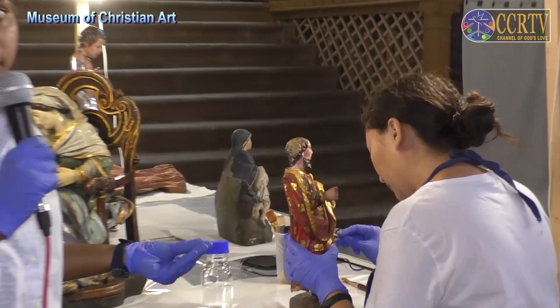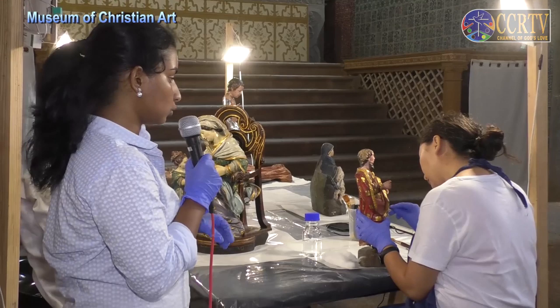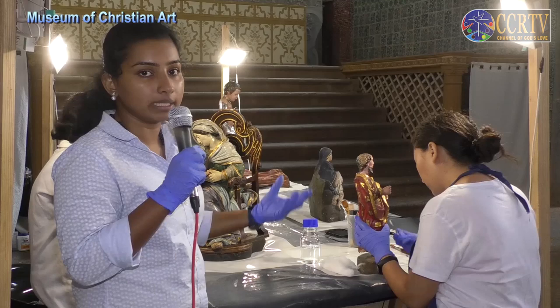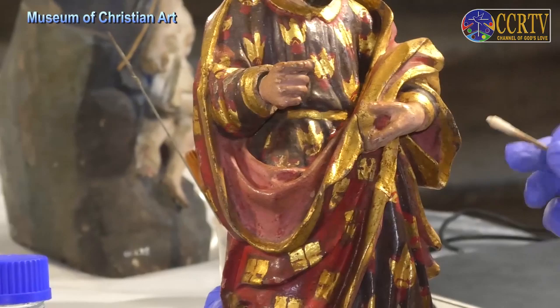She has already done local consolidation of all the areas where the paint layer was flaking, and she has also done the mechanical cleaning to remove the dust and dirt layer. Now she is doing solvent cleaning, removing whatever previous restoration there was, in the form of adhesives and overpaint. You can see she has cleaned up to this portion. Next, she will be filling up the areas with cracks, doing consolidation of this area as well as filling the cracks.